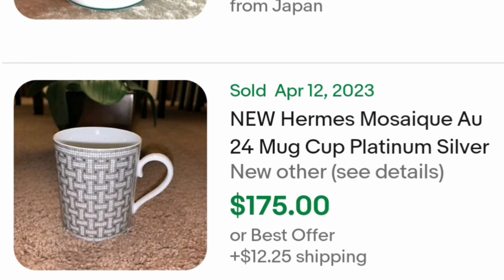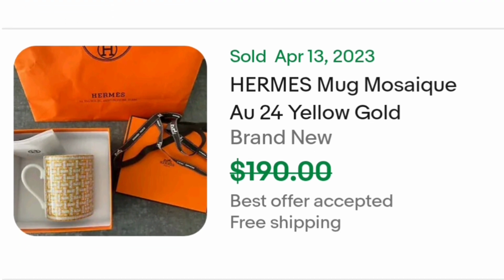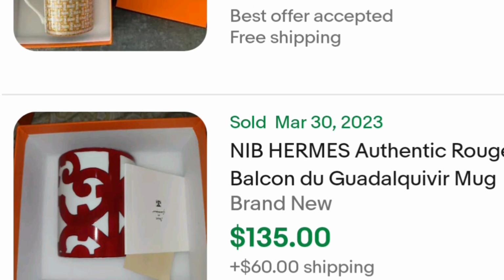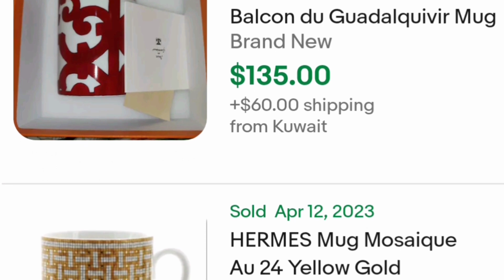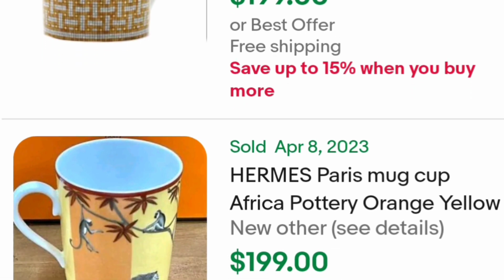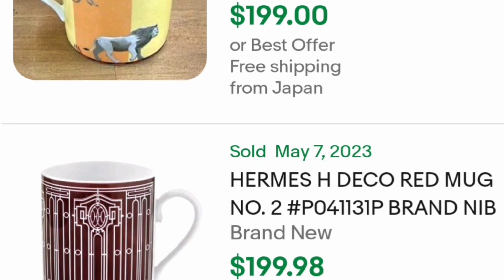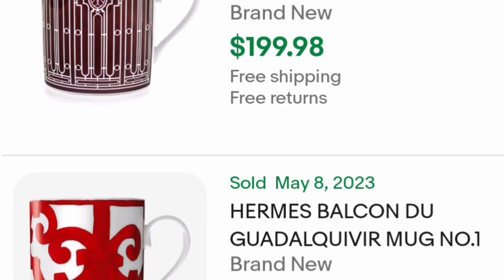This is the silver mosaic. Platinum silver, it says. And here is the gold, the yellow gold one. These are all pretty recent sales. I'm seeing March, April, June. And then there's African pottery mugs. And it's Hermes Paris, so they have different locations. I always think of it as being in one location, but I imagine they sell these items online as well as in the actual stores.